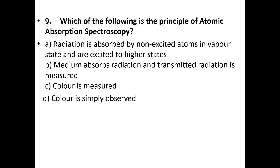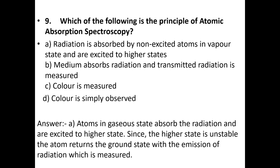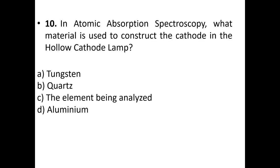Ninth question. Which of the following is the principle of atomic absorption spectroscopy? A. Radiation is absorbed by non-excited atoms in vapor state and are excited to higher states. B. Medium absorbs radiation and transmitted radiation is measured. C. Color is measured. D. Color is simply observed. Which is the answer? Your answer is option A. Atoms in gaseous state absorb the radiation and are excited to a higher state. Since the higher state is unstable, the atom returns to the ground state with the emission of radiation, which is measured in AAS.